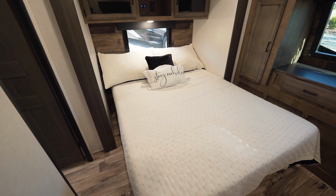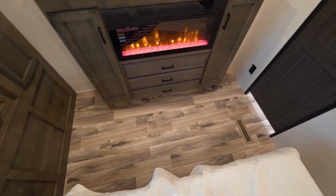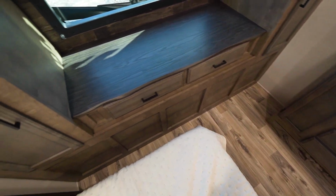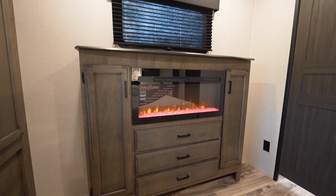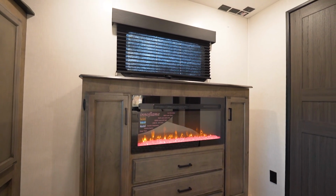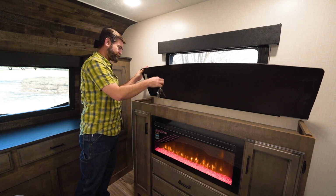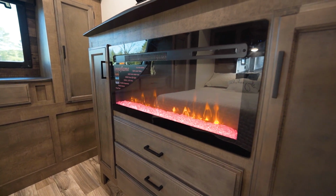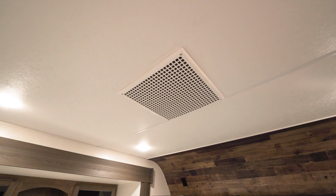Our bedroom has an east-west bed. This is awesome because you can walk all the way around it. It gives us plenty of space to get up, put on clothes at the beginning of the day. There's a chest of drawers right at the foot of the bed. It features some awesome stuff like hidden storage in the top, another electric fireplace, just heating up that bedroom. Oh, and I should mention, this thing's 50 amp service and features two ACs, one of which is right here in the bedroom.